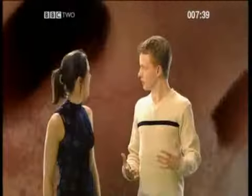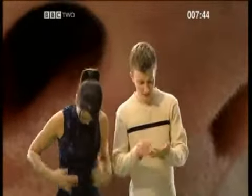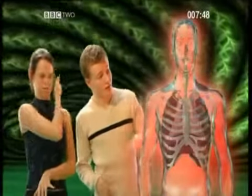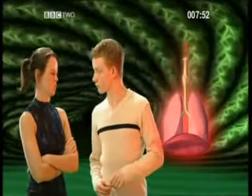Have we just been up there? Because today's mission is to learn about breathing. That is our breathing system. What? Load of tubes with a couple of pink sponges on the end? Well, that's roughly what our breathing system is.